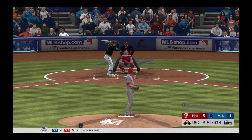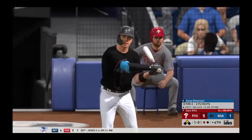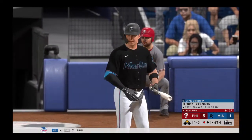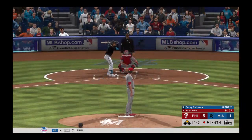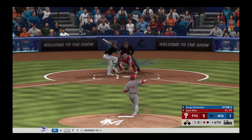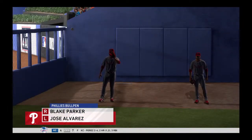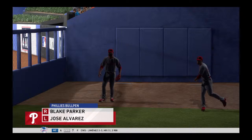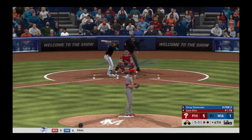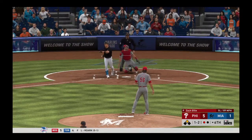Stepping in now, Corey Dickerson, as he'll take a look at a slider here that misses for ball 1. 0 for 2 for him to this point. And that's in there for strike 1, 1-1. Now some movement out in the Phillies bullpen as a lefty and a right-hander start to loosen. Into the corner and slicing foul.